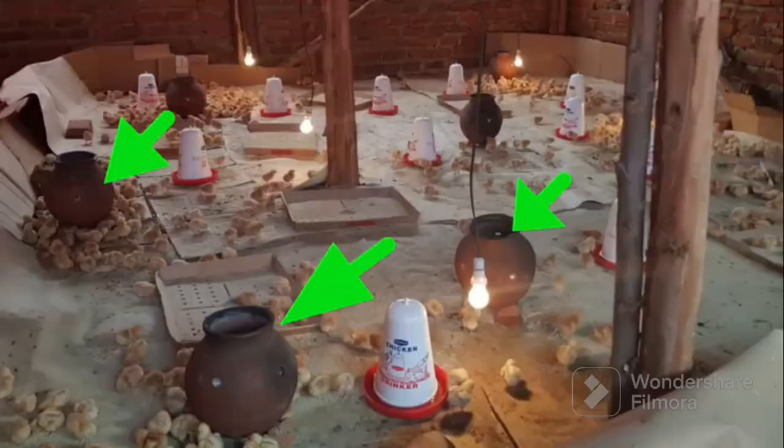Then the other thing you're going to need is pots or stoves. Pots is where you're going to put the charcoal, and that will cost you just like $21 for 1000 birds. Next we're going to need drinkers.